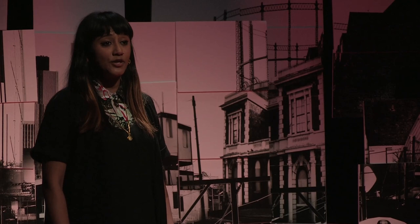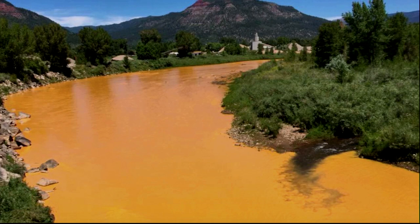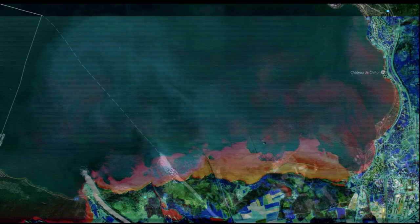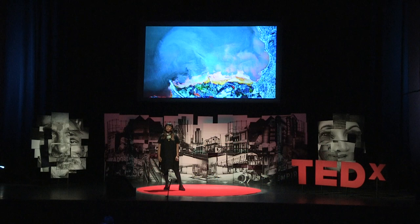Onto the environment. This is the Colorado River last year. 3 million gallons of water polluted with heavy metals dumped into the river. And of course, this looks polluted, even to our eyes. But what about this? This is Lake Geneva, and you might want to go for a swim there if you were on holiday in Switzerland. This is how it really looks with hyperspectral imaging. All the red area indicates contamination, and you probably wouldn't want to swim anywhere near there. In the future, you will be able to measure this yourself.